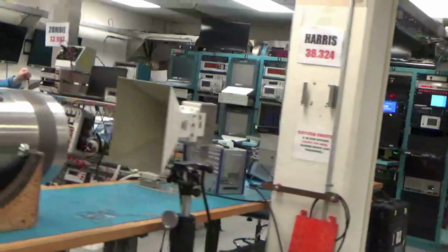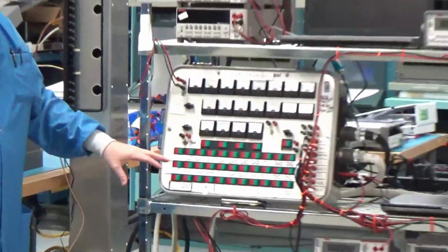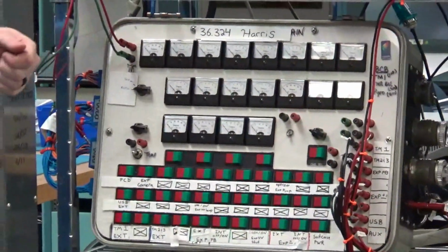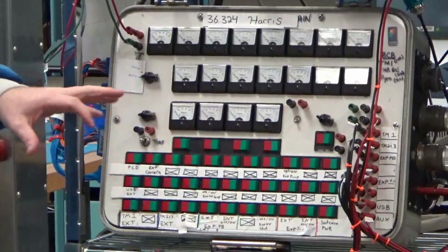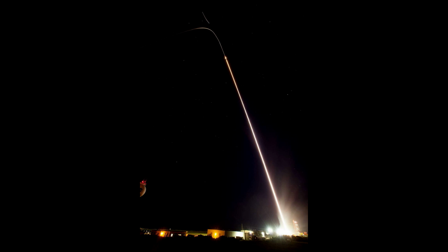This is our control rack. So when we're in the blockhouse counting down, this is what we use to control the payload. So when we have the umbilicals plugged in, this is what's controlling it. This setup here. Of course, if you're going to launch a rocket, you're going to want it to fly as efficiently as possible.